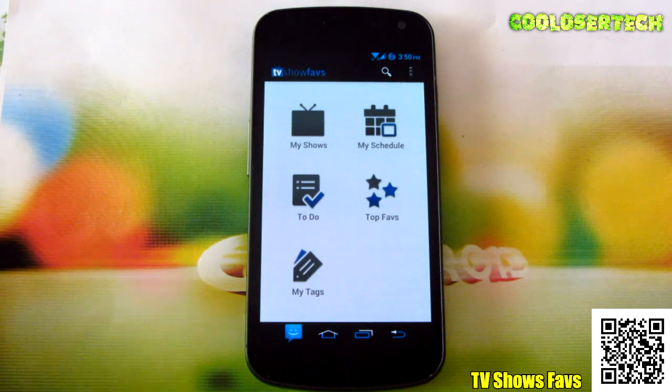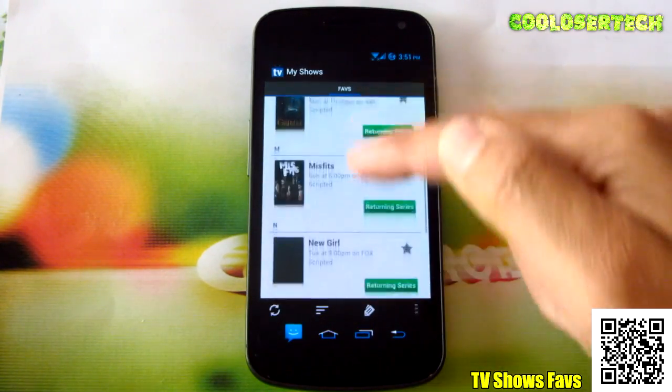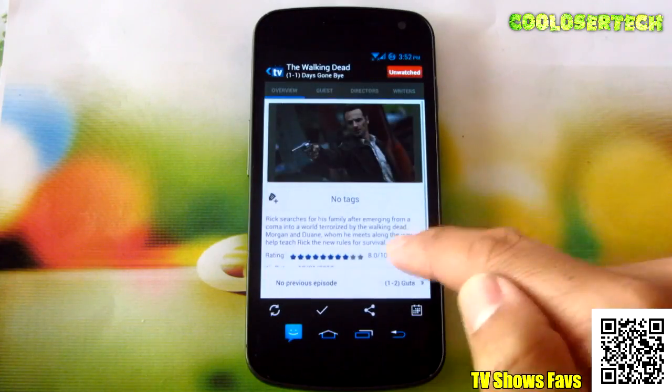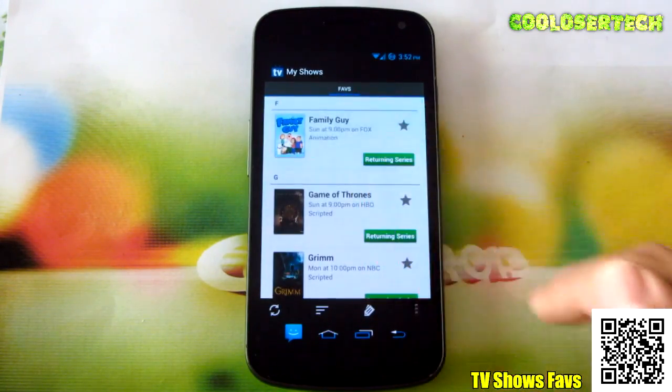It's an application that knows all the shows, and you can keep track of what shows you actually watch. Let's go into my shows. You have to pick them and search them, and here are my shows. But this app is really cool because if I click on The Walking Dead, you'll read more about your show, where it's going to be aired, what's coming up next, or maybe you don't know which episodes you watched. You can click on them and set which episodes you've already seen, like Family Guy.